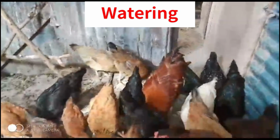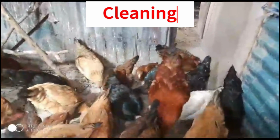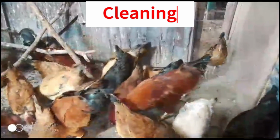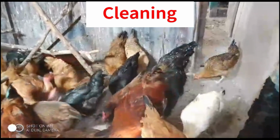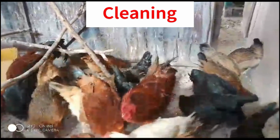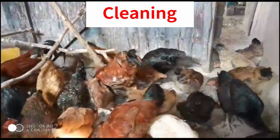3. Cleaning. A clean coop is vital for preventing diseases and maintaining chicken health. Incorporate it into your routine. Remove soiled bedding and replace it with fresh material regularly. Clean and disinfect feeders, waterers, and nesting boxes to prevent the spread of bacteria. Scrub and sanitize the coop floor and walls to eliminate pathogens and pests.